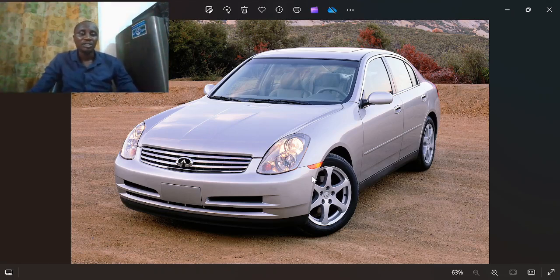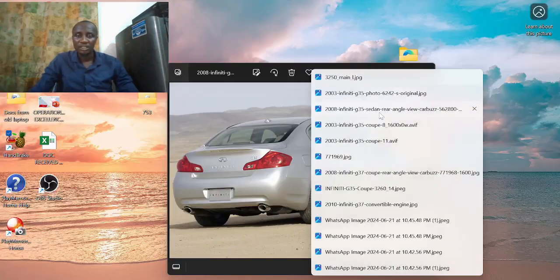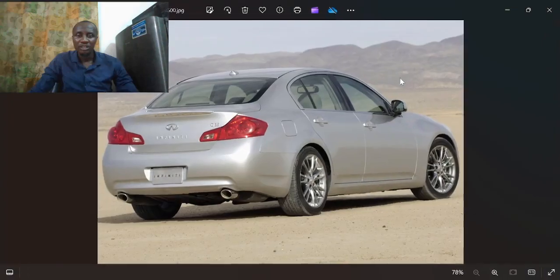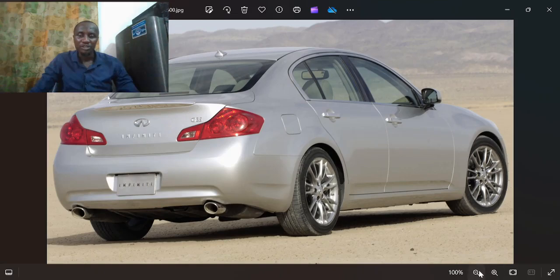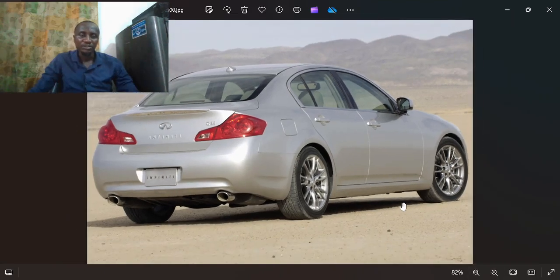So this is the G35, if I'm not mistaken. The front view. This is the saloon. And this is the rear view, where you can see the badge. The saloon, rear view.